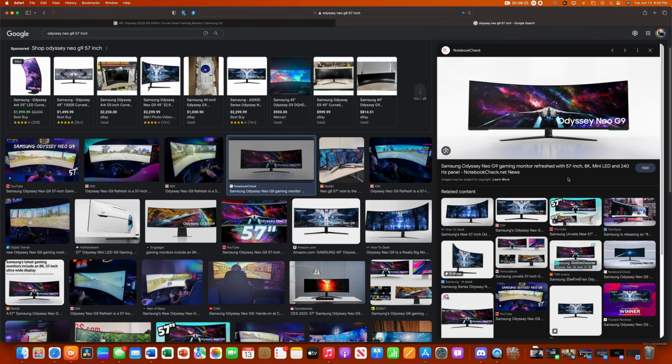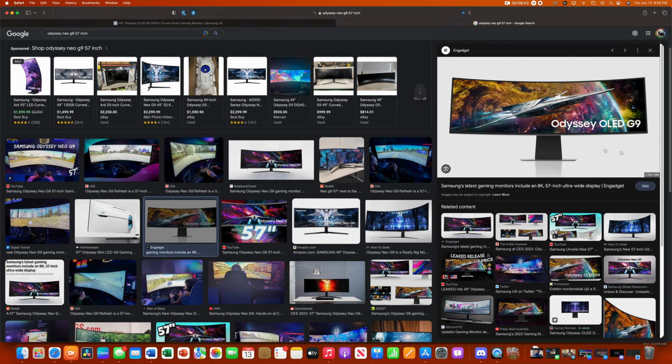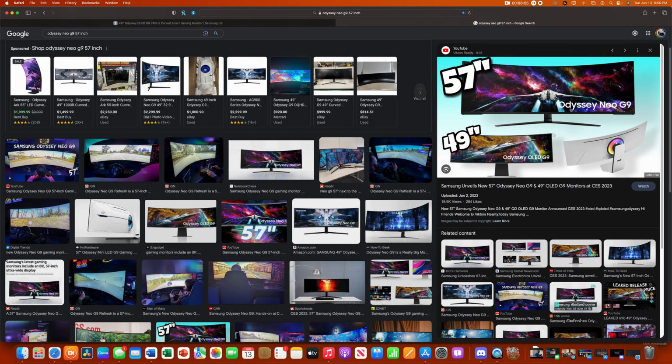Also, it's going to have speakers, the core thing in the back. It's going to look super nice. The only weird thing that Samsung did when they refreshed their lineup is that the OLEDs have the better stand versus the Neo. This stand looks terrible compared to the Odyssey OLED G9 version. This is not the 57 inch; what we just saw was the 49 inch version. So that's the only weird thing. Oh, here's the comparison here.